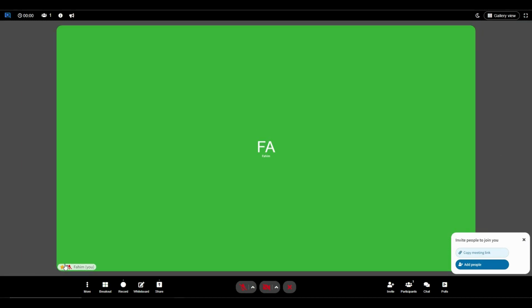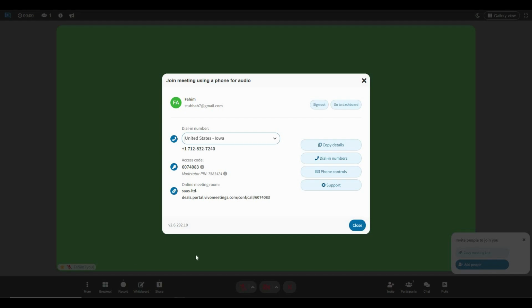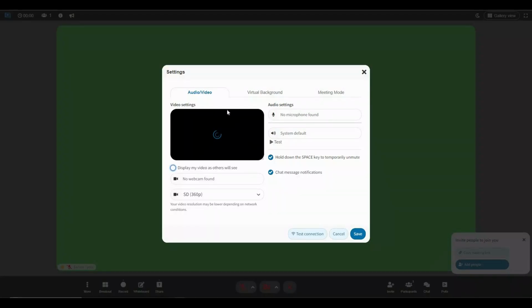So now let's go to the bottom, and from here you can check your internet connection. You can also pin your meeting. You can raise hand and you can unmute. Then there is the more option. From here you can see the meeting details. So here are all the details. You can also change settings from here.